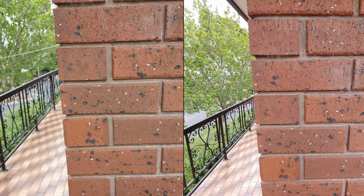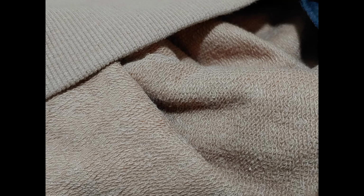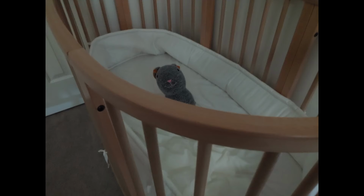The telephoto camera also does a pretty solid job. On my jug of water, you get pretty good detail on the plastics and also on the weave of my jumper. There's also a night mode, and the V50 does a decent job with minimal noise, even when using the ultra wide lens.